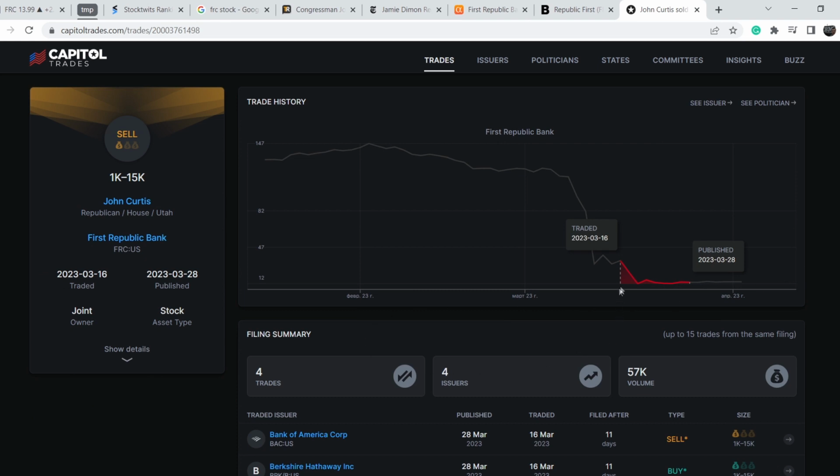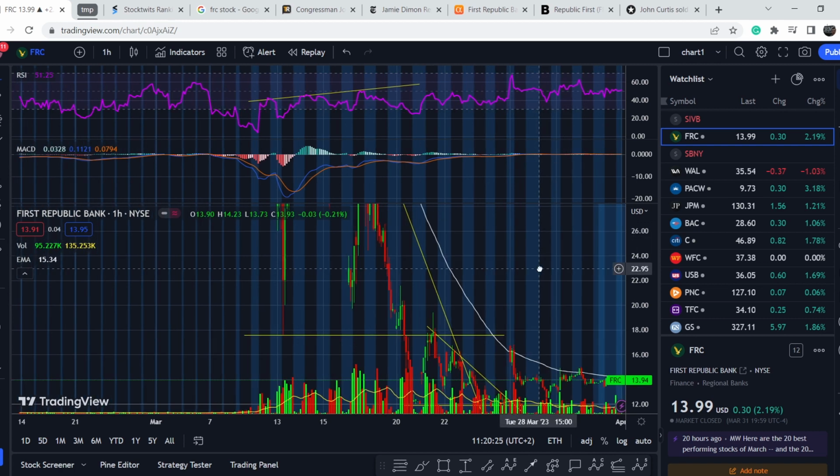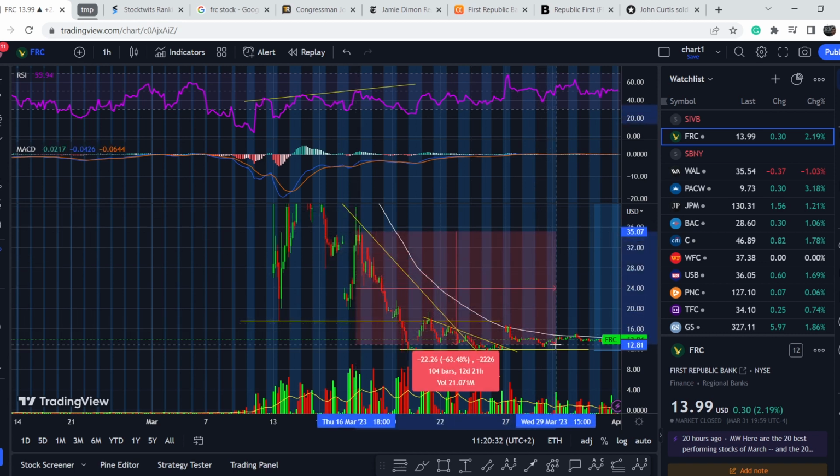Right here, as you can see, he sold this on March 16th, and right now this asset is definitely trading a bit lower, but we don't have any information that he bought it back. And let me show you this. Right here, let me show you a bit higher. He sold these shares, and he is up about 63% in this movement to the downside. Definitely, he knew that this asset is still under bearish pressure.